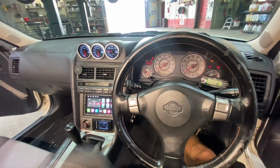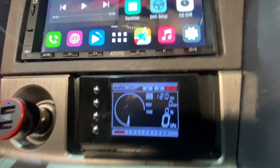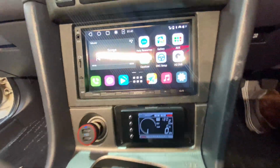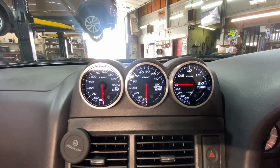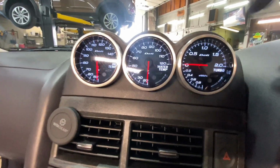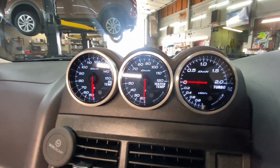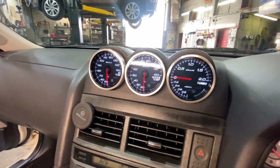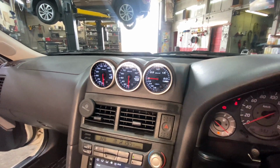Thing's pretty sweet. Again, boost controller. Thing's really cool. I'm not gonna mess with this thing because knowing my luck, I'll blow this car up or something. Again, the Defi gauges. We got oil temp, water temp, and then the boost gauge. I did drive this thing and I did get on it pretty hard, and it runs about not quite a bar of boost. So I don't even know what that is. PSI 12, maybe 12 PSI, something like that. The car pulls so good.